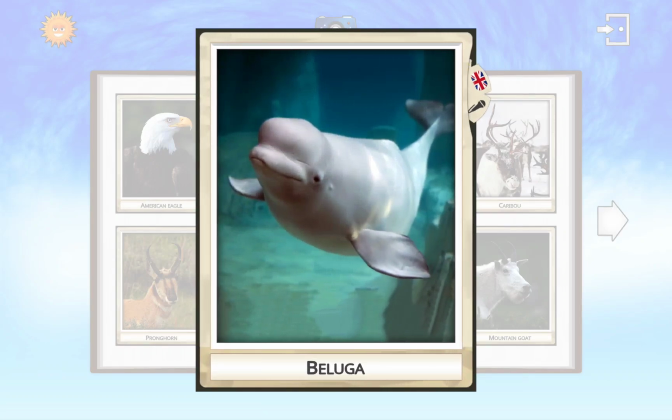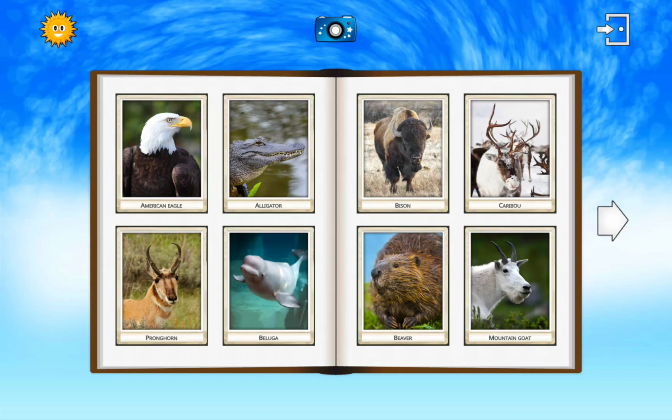Beluga. The beluga is able to find the thinnest part on the ice field in order to break the ice and breathe. The beluga is also called the white whale.